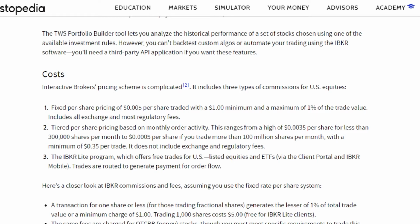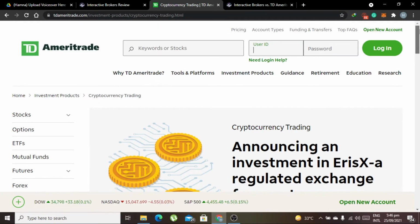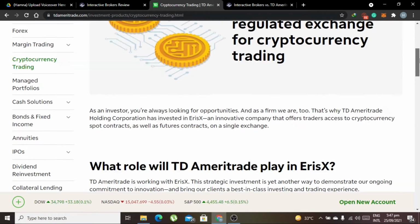low investors. That's actually a con. On Interactive Brokers, very new investors and very low-price investors are found here. That's actually a good thing and a bad thing too. But when it comes to Ameritrade, it's among the top-rated platforms. So it has big investors, it has big stocks, it has big investors that are ready to invest money. So you will find better investors on Ameritrade as compared to Interactive Brokers. So yeah, that's how it actually works.